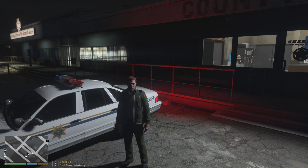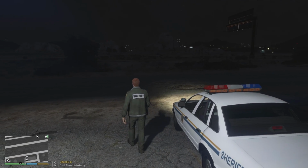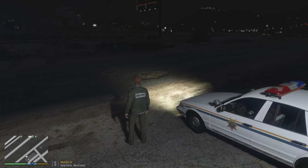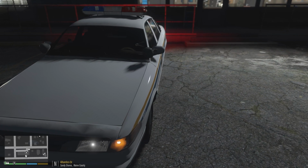We are back in Sandy Shores patrolling with the Blaine County Sheriff's Office in today's continuation of our 1990s Police Car Week. Today we are using the 1996 Crown Victoria.